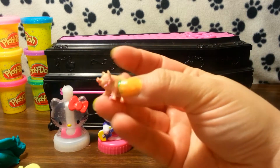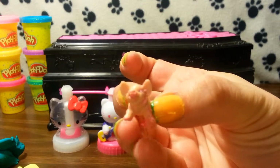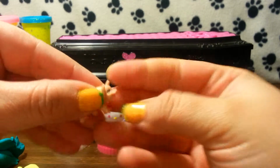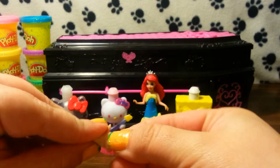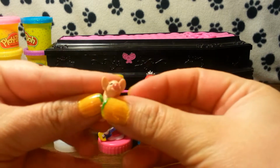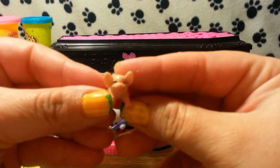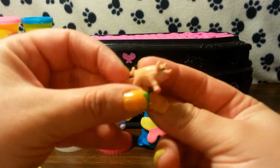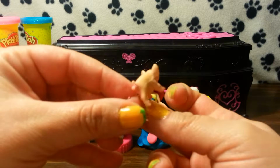Take a good look at this piggy. Look at how cute. I can't get over how cute he is. If I could get all the Play-Doh out of his little crevices. Cute.